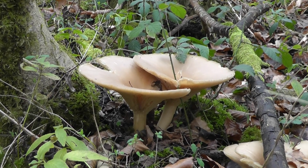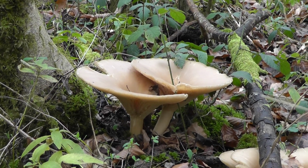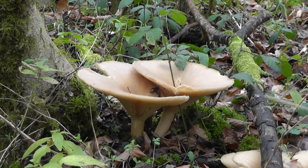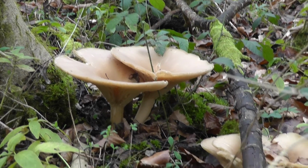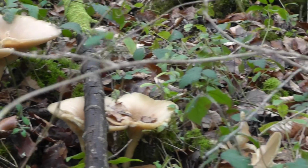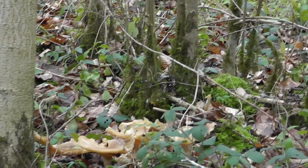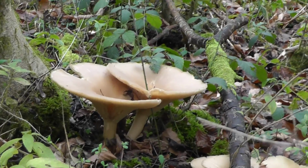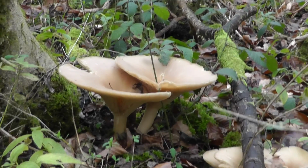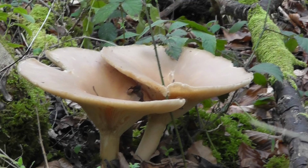Just spotted these mushrooms in the side of woodland from the pathway. There's quite a few of them round here, all growing connected to each other on the ground. This is the biggest of the ones I can see around here at the moment. It's an absolutely stunning specimen. I don't know what it's called.